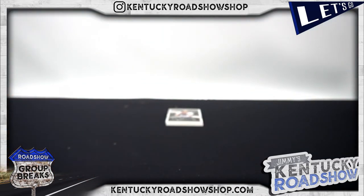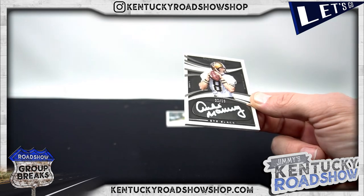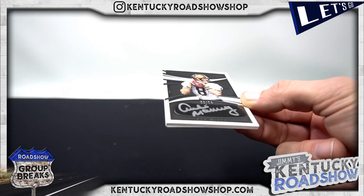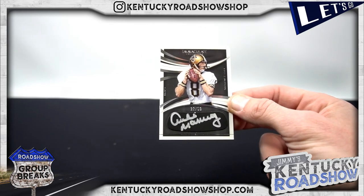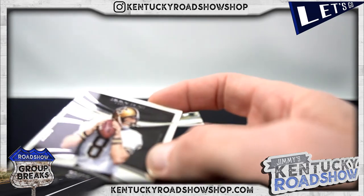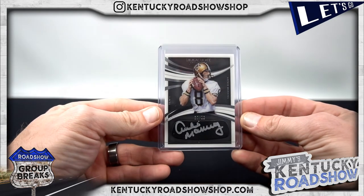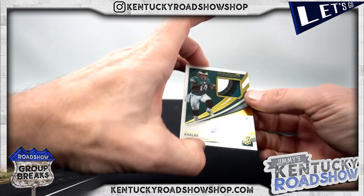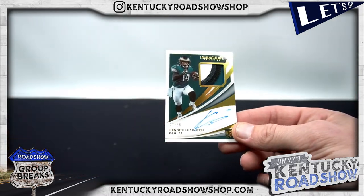I'm just gotta be thrilled with this. Archie Manning? That's the 59. Obscure. Brian Jordan. And Kenneth Gainwell, acetate, multicolor patch on card auto. Eagles.